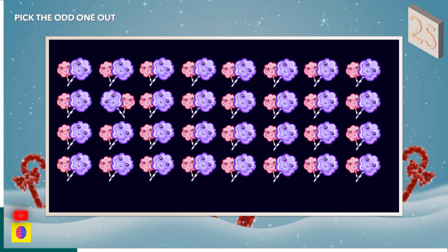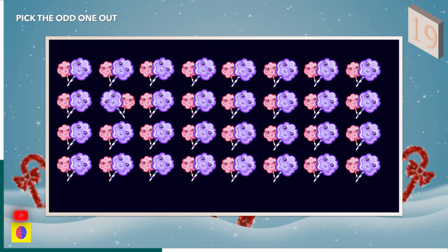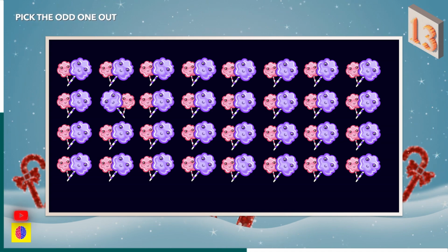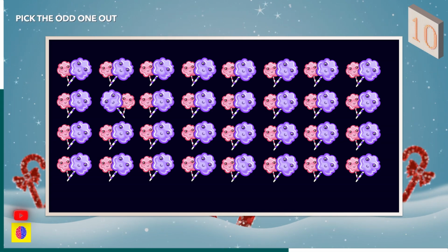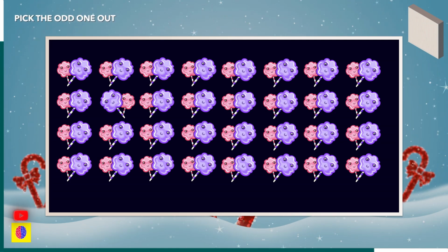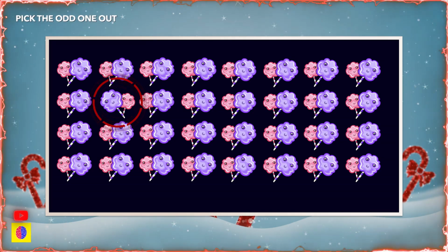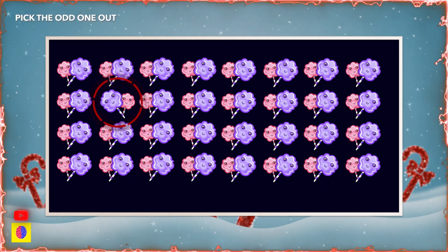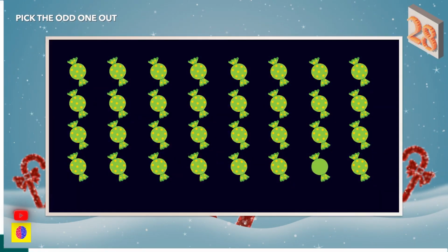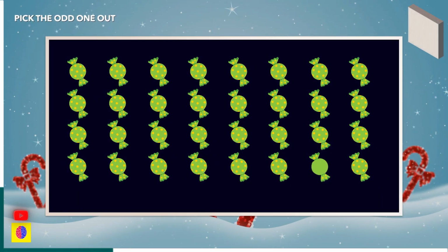My strategy with this game is to check them one by one, row by row. Until now, I'm very happy with my score, so I found most of them. Wow, this one is actually difficult. I'm not sure if I can find this one.